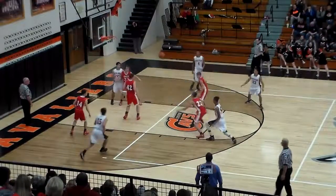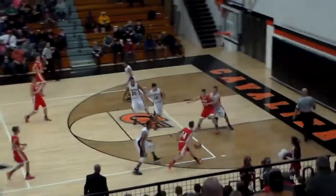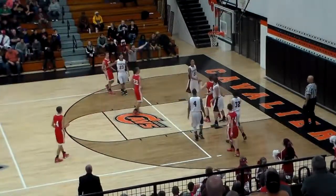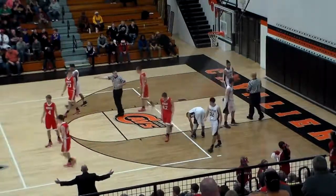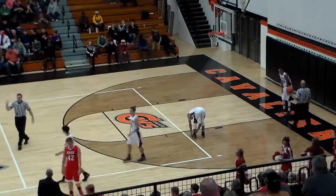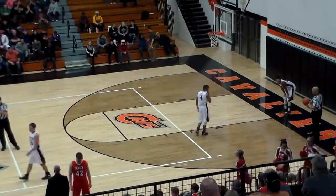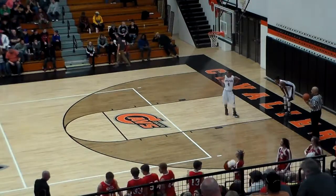Rebound comes out of there to Fletcher. Unloads it now to Code. Code will bring it up the right side. Code drives to the baseline. Shot. In and out. No good, but a foul is going to be called. Offensive foul is going to be called against Leroux. Trying to set a pick down there, and he's going to have to come out. That's his 4th foul. And Rob Kruger, the coach, has a pained look on his face.